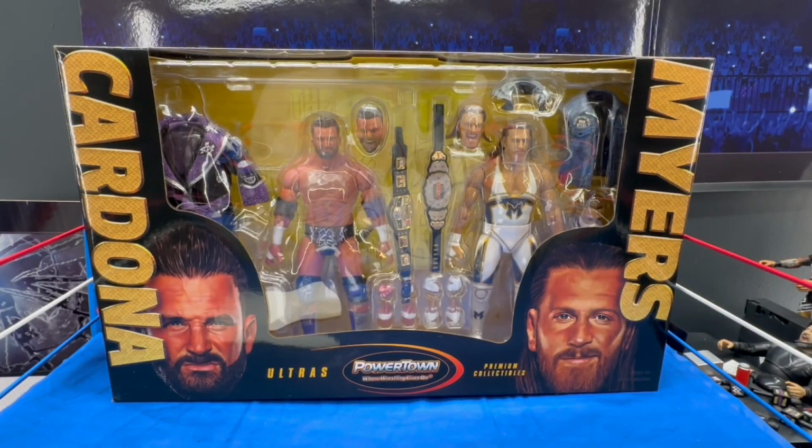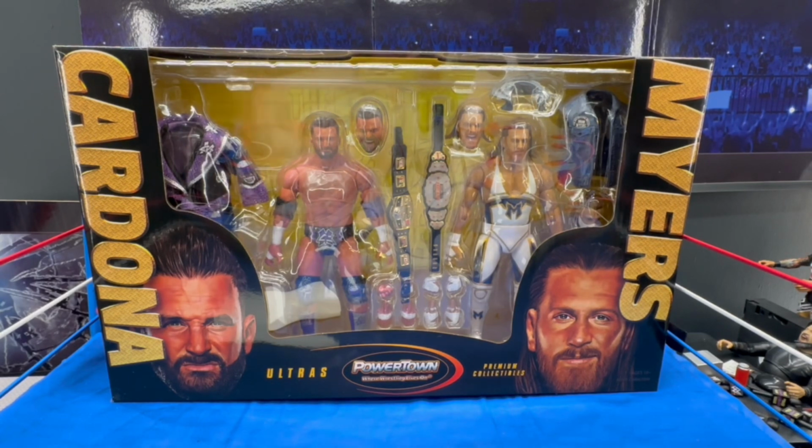Today we are back with another review. Today we got a very special one. I have been waiting on these figures forever, it feels like. I think I ordered this back in July of 2023. So it's been a good while before we finally got this in hand.